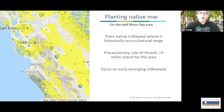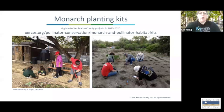I also want to talk about how Xerces has monarch and pollinator habitat kits. San Mateo County didn't plant any, but there are a lot of planting restorations and parks in different areas that have this available. In April, the application opens up for that, and I encourage you to check that out and consider an area with your group that perhaps you might want to take on. And we offer a lot of support in your endeavors there.